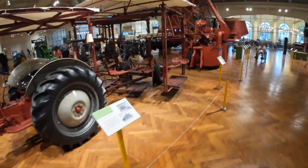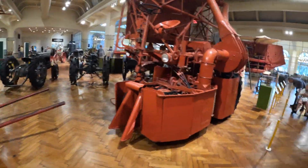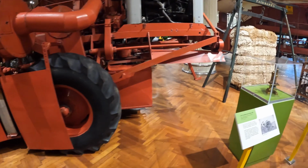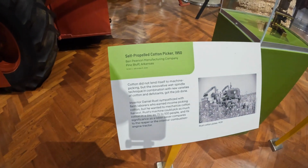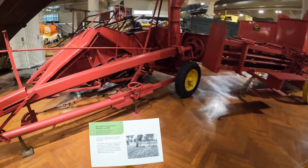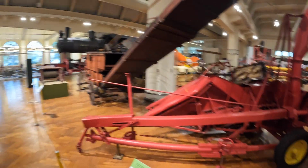Here's another big sucker that I'm also pretty confident is a transformer as well. Big sucker up top there. What does this thing do? Self-propelled cotton picker. Well, that is a self-propelled cotton picker. All right. New Holland forage harvester, 1952.